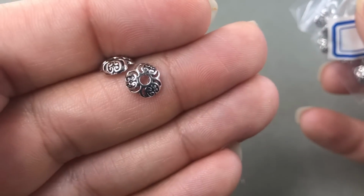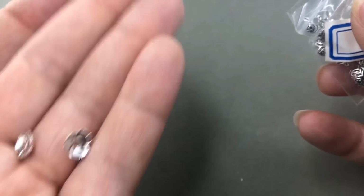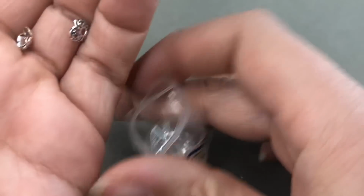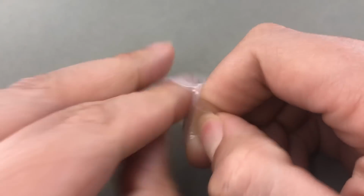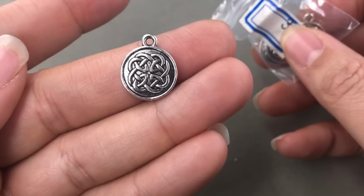Very cute. Oh, yeah, that's cute. I can see it. Looks Irish. Shamrocky, sorry. There we go. Those are cute. I definitely know I don't have anything that looks like that. Number three, we have a 4-piece set of 18 by 15 millimeter Celtic knot flat round charms. Those are cute.